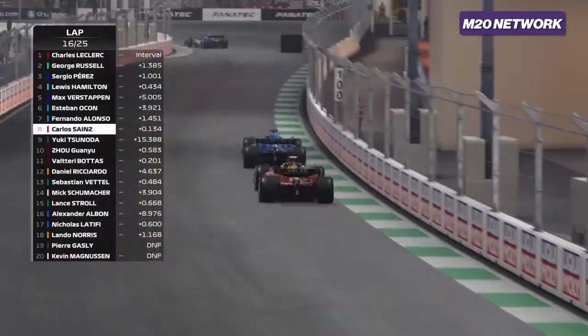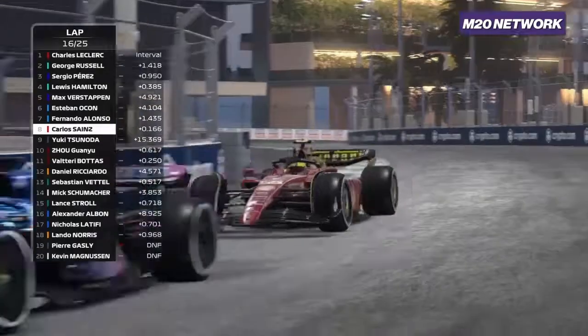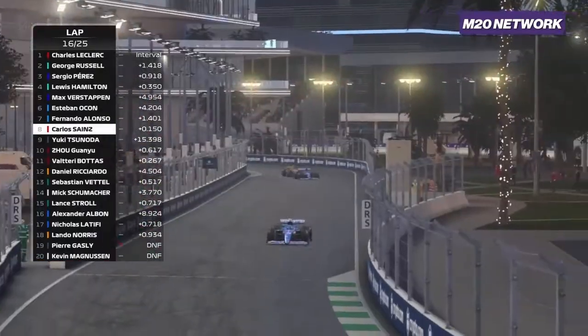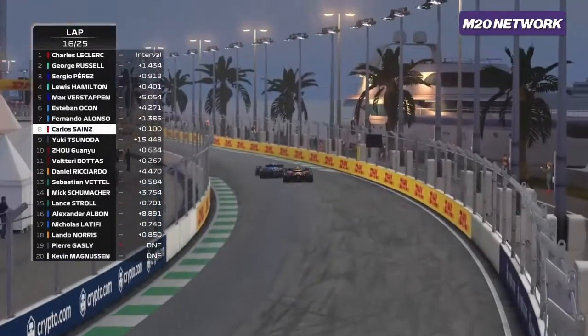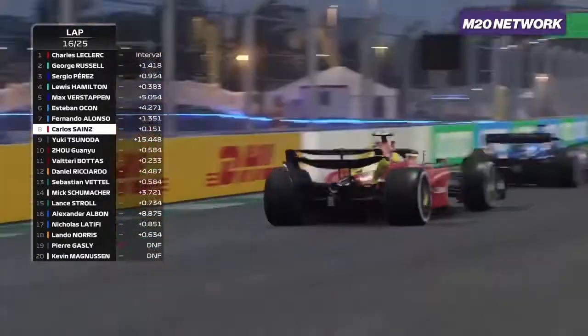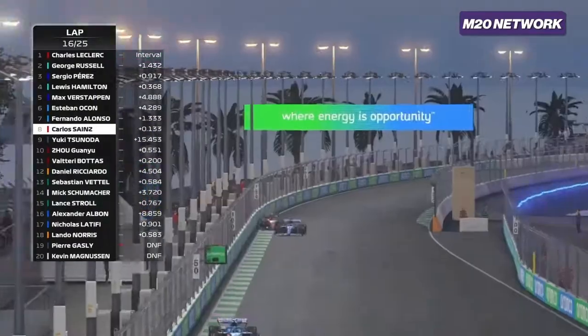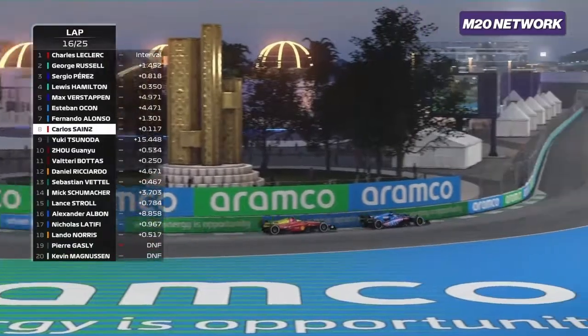Meanwhile, Carlos Sainz on the back of Fernando Alonso. He'll definitely try and overtake him through the final corner. Let's see what Carlos Sainz will do here. Fernando Alonso trying to defend the two Spanish drivers. One world champion, one race winner. Carlos Sainz can't get ahead through the final corner.